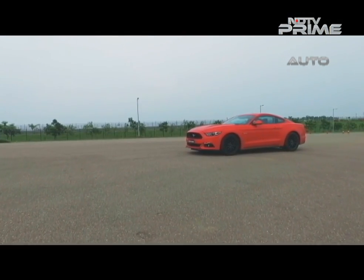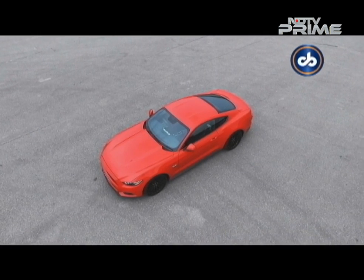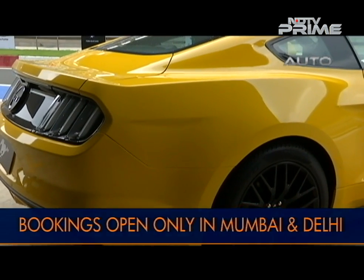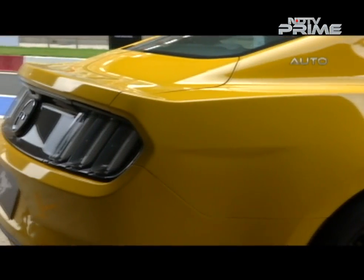Priced at 65 lakh rupees, the Mustang will come to India as a CBU unit, straight from the Flat Rock, Michigan assembly plant in the US. Bookings for the car have already started in Mumbai and Delhi. The phase-wise bookings will see other cities getting the car soon.